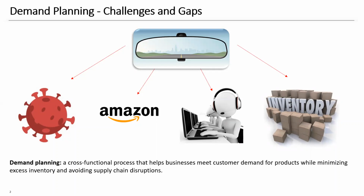But even pre-pandemic, our current forecasting system was not conducive for planning accounts such as Amazon, due to it being volatile for us, while keeping our high priority goal of customer service, giving the retailers what they need when they need it, and not having excess inventory. Next slide, please.